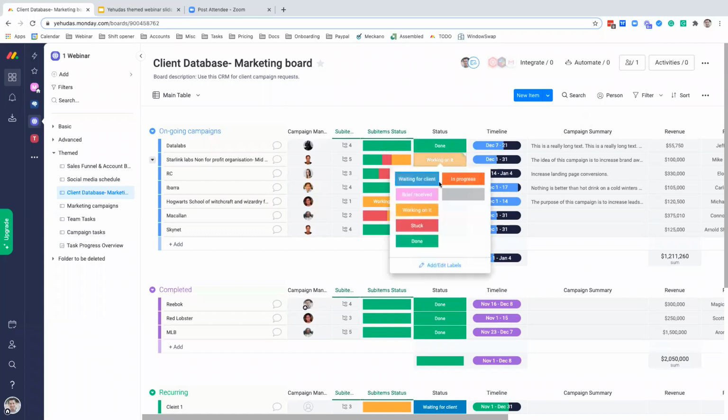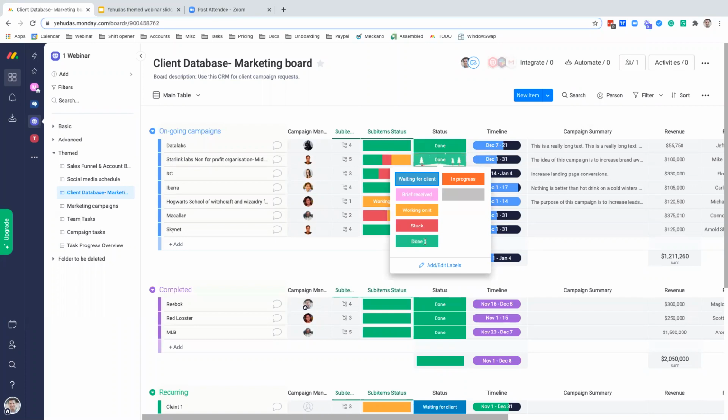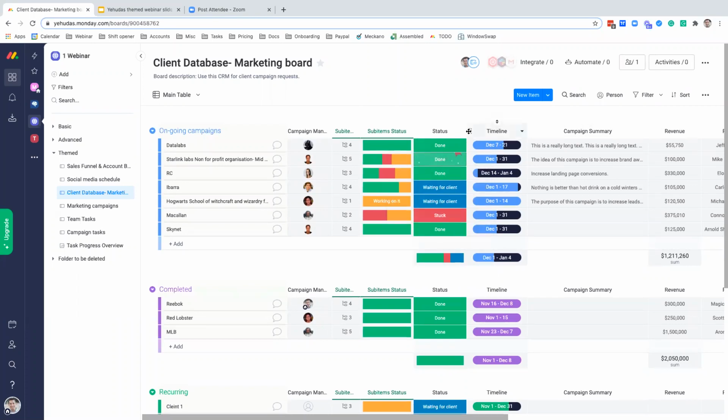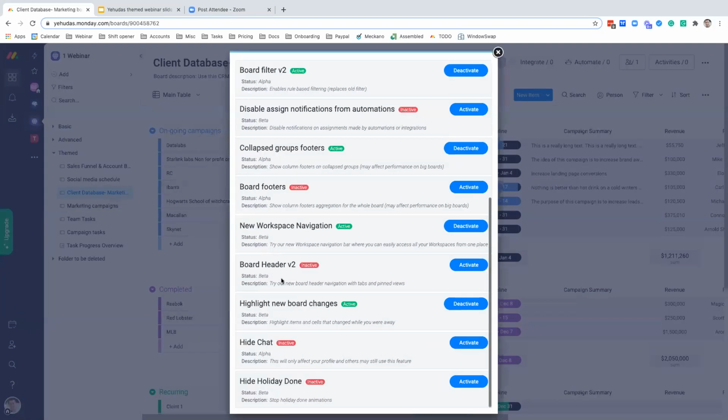So every time you change a status label to done, you'll get a nice little animation in the background for the holidays. So if you don't have this yet, and if you want to add it or even remove it, you could just navigate to the Monday Labs that we saw earlier, the Monday Labs for the beta features in your account, and you can actually go ahead and disable it from here at the bottom.